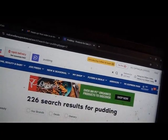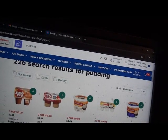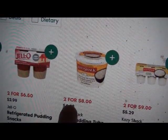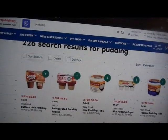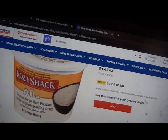I get this delivered today. And then it would be easy for me to say, Andre, go and get, here we go. Rice pudding tubs, 2 for $8. Let's see what that is. That one goes in the fridge. So how long they stay in the fridge for, I don't know.